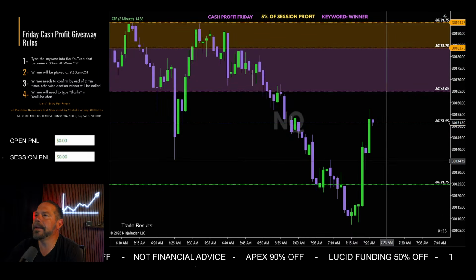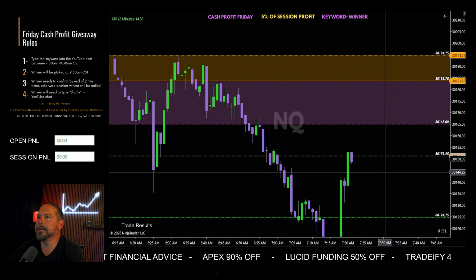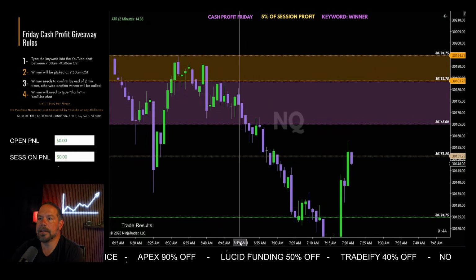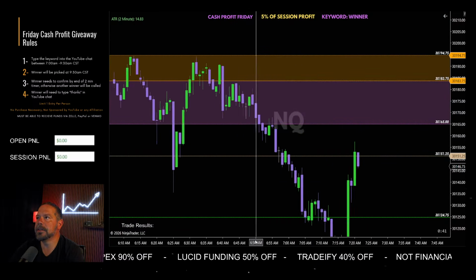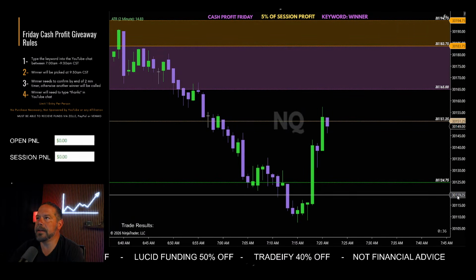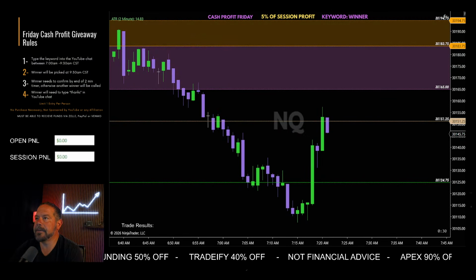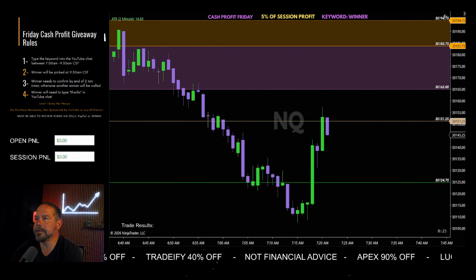And again, we're not in the best time right now to be really looking for a trade. Even though this setup looks fantastic, it's a nice continuation of the overall trend to the downside for sure. But we do have an extremely high volatile scheduled high impact report coming out at 7:30 a.m., which includes non-farm payrolls.